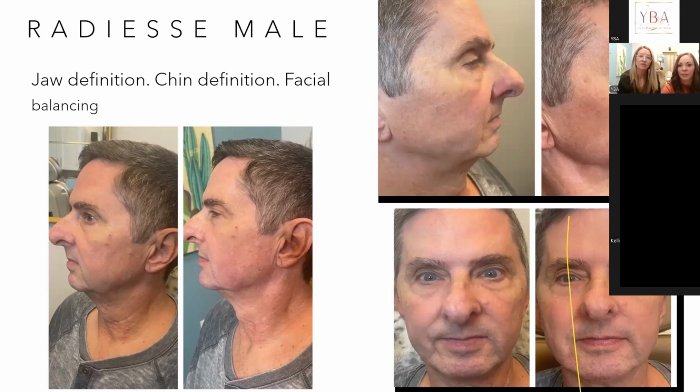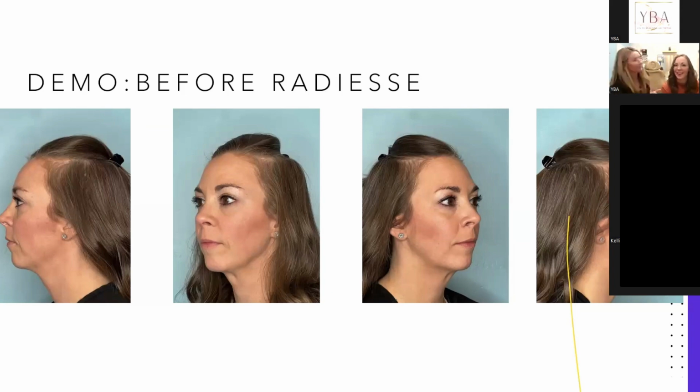Nice and sharp, more defined. And our model, we just found this girl on the street. Hey, you want to be our model? Just kidding. Let's all be vulnerable for a second. It's fine. But these are Christina's before pictures.